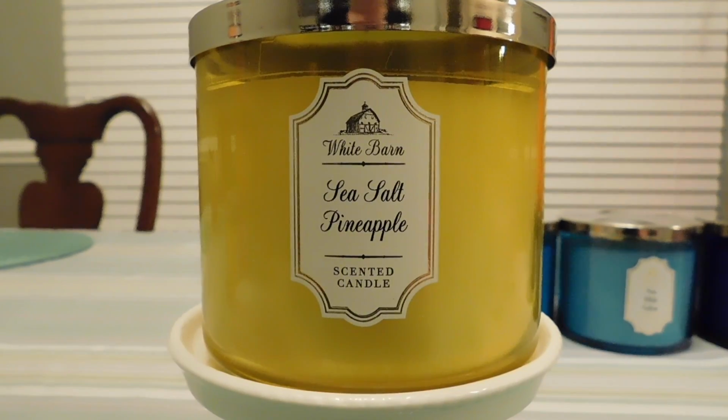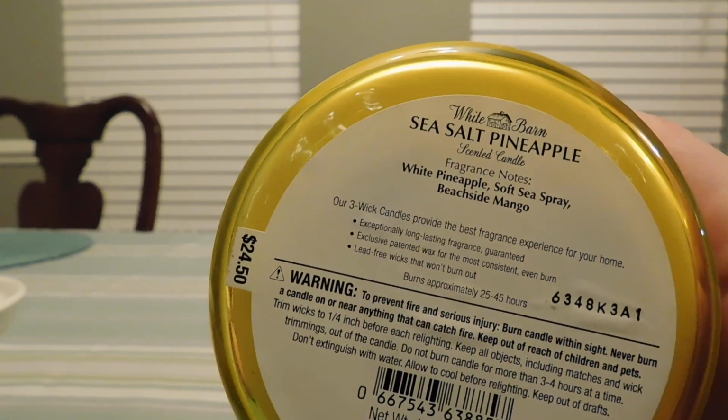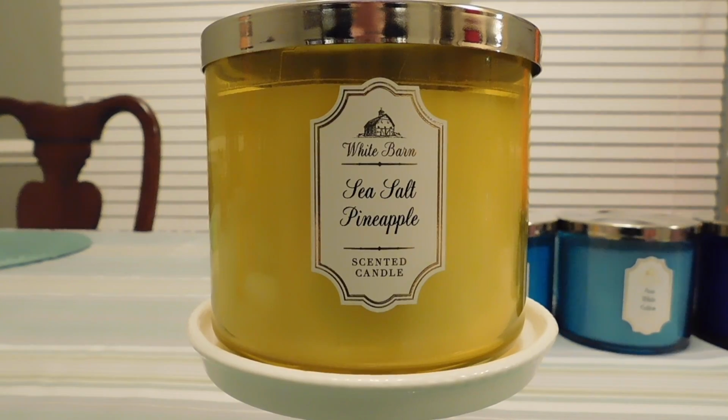The next one I have is Sea Salt Pineapple, and it's this sunnier yellow jar. The notes are white pineapple, soft sea spray, and beachside mango. And I think this one is only available in White Barn, at least per what I've been told by the White Barn. It's only available in White Barn, and it's also available online.